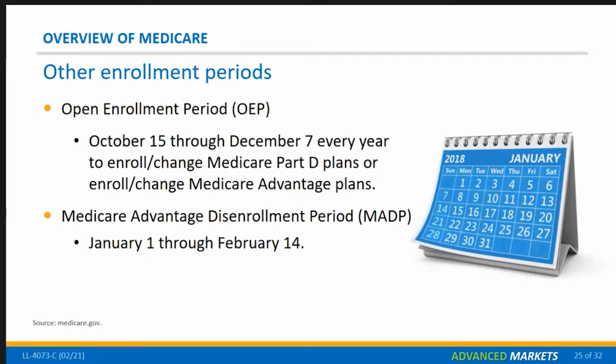OEP is your open enrollment period. And like I said, here we are. We're getting very close to this. October 15th through December 7th every year, you get to enroll or change Medicare Part D plans, or enroll or change your Medicare Advantage plans. So you have that option October 15th through December 7th every year to make changes in your plans if you're not happy with what you currently have.